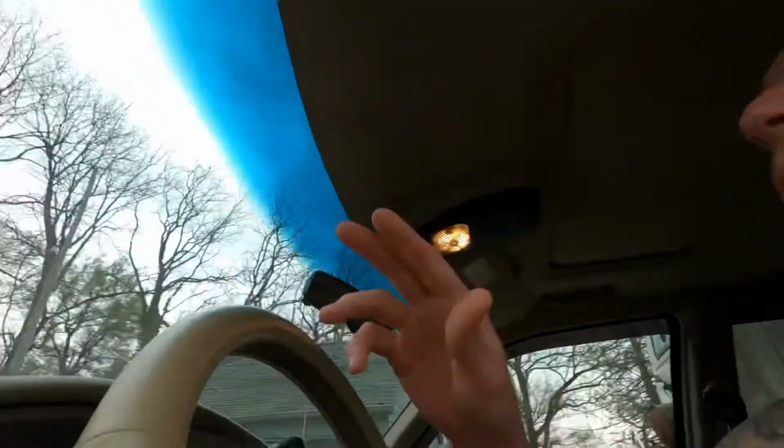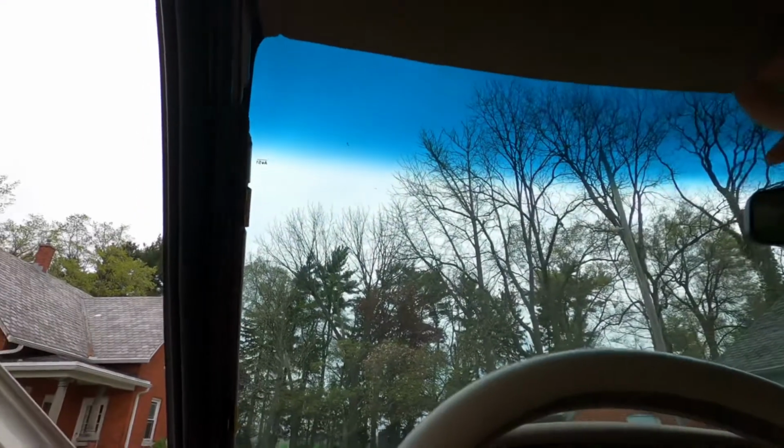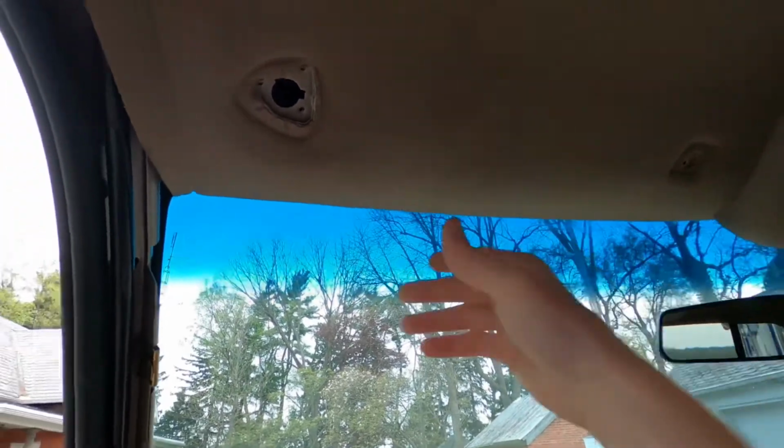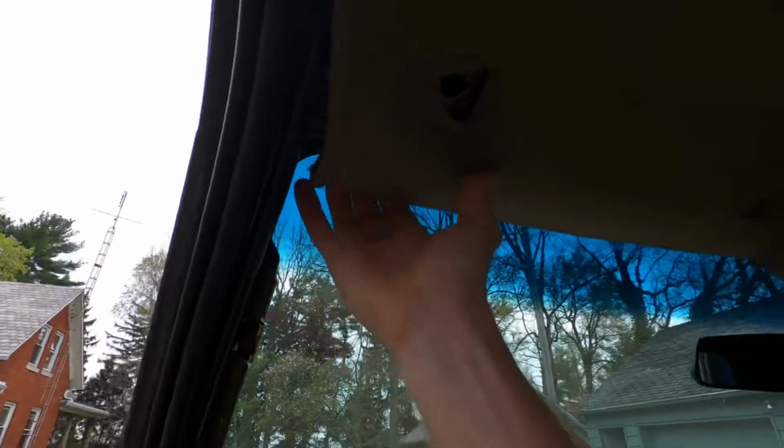Well, folks, like a flash, we are back, and basically there were 3 screws right here, and then 1 screw right here for this visor, if you will. And basically I'm just gonna peel this thing down real quick like this, and here's that tube. Okay, you see the tube right here? The tube is off.